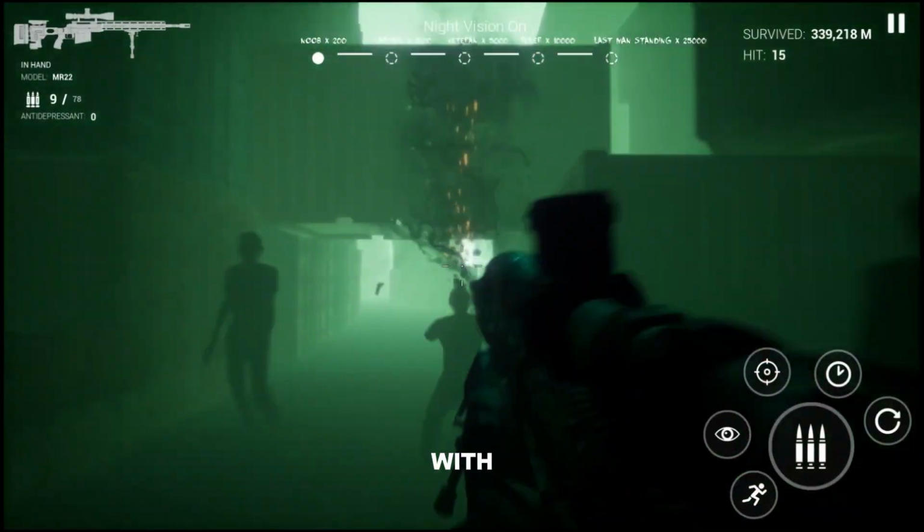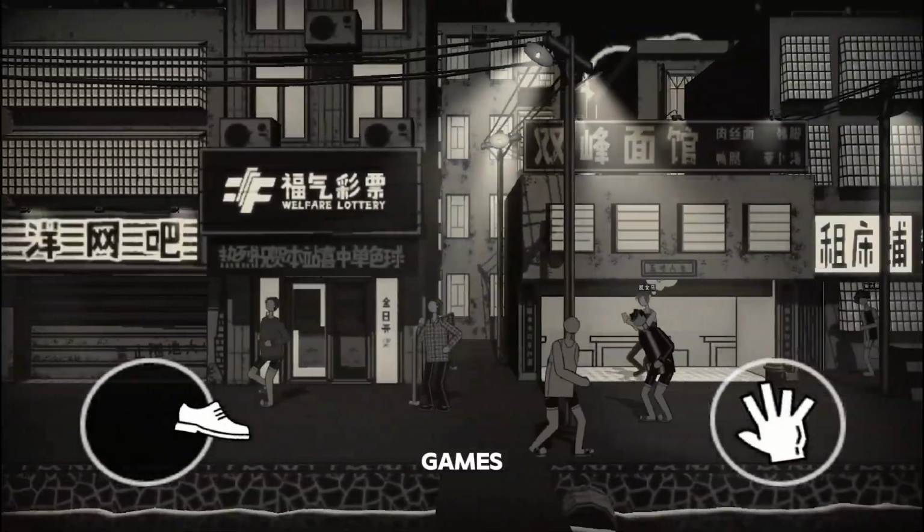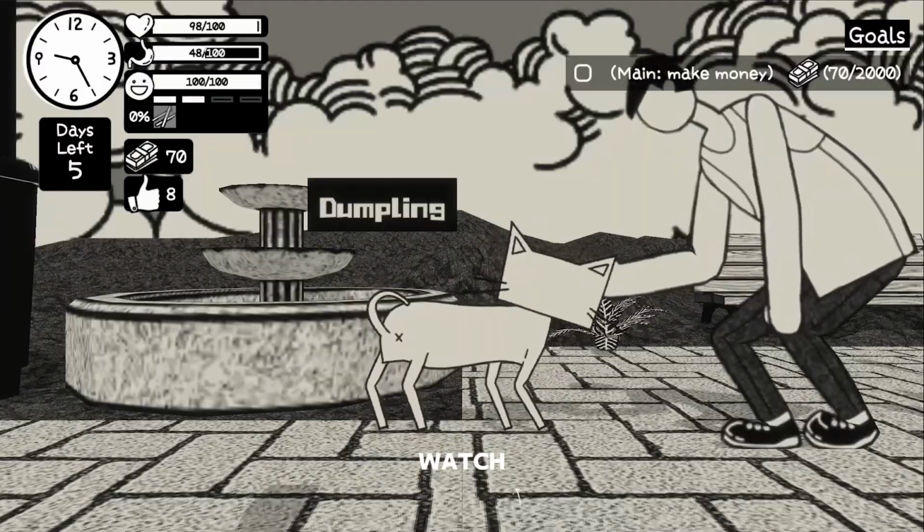If you're looking for horror but with a survival twist for mobile, check out the video on the right. And if you want more unique games like Dark Echo, make sure to watch the other side of the video.